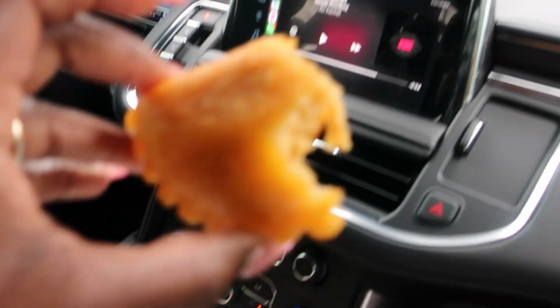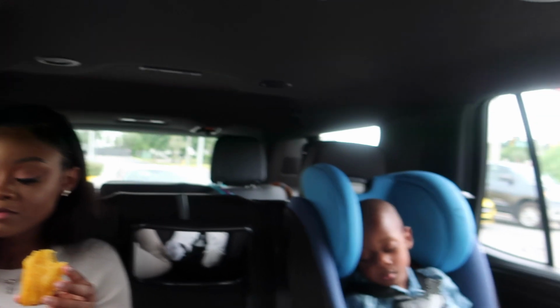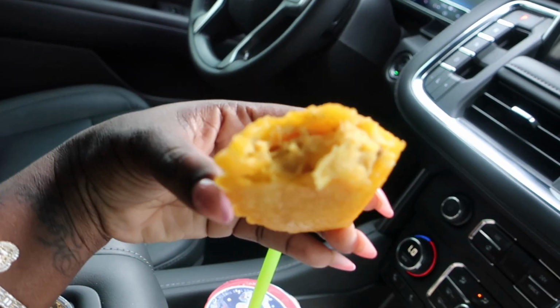Yeah, so we're about to pass and pick up some food and go home and call it a day. Y'all, we're eating the empanadas. It's so good. Mason is sleeping in the back. But this is the chicken empanadas.